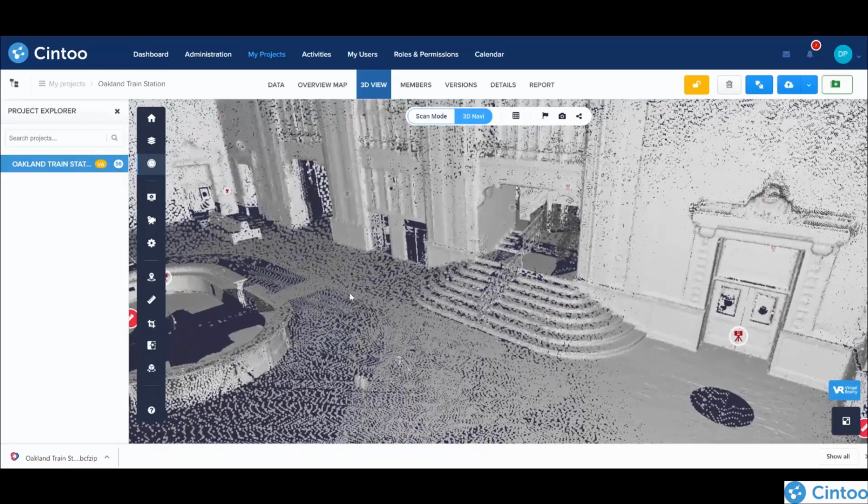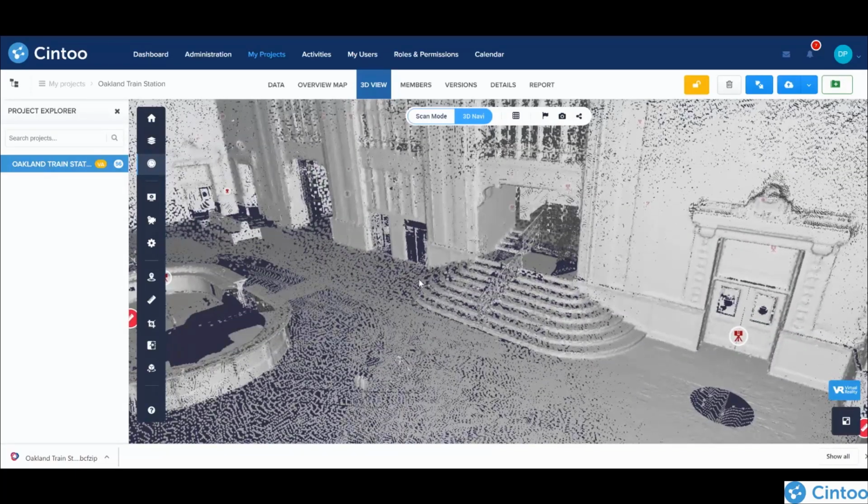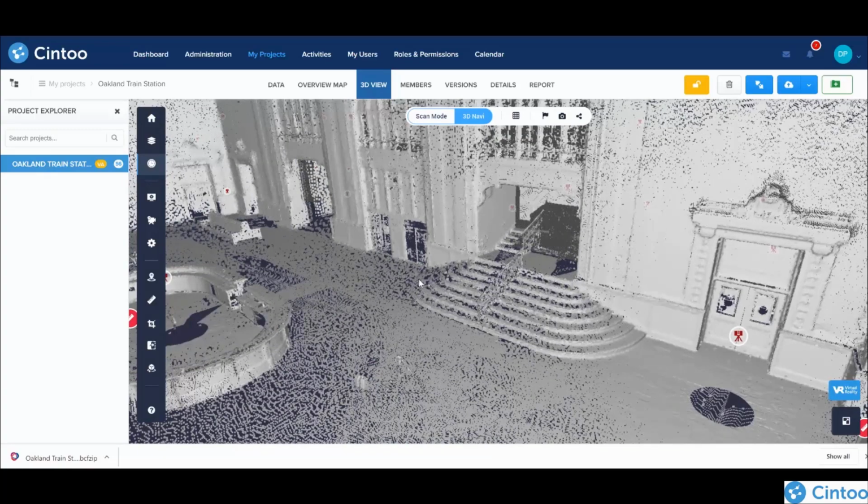And what you see here is not a point cloud. These are all the vertices from all the meshes coming from all the scans.